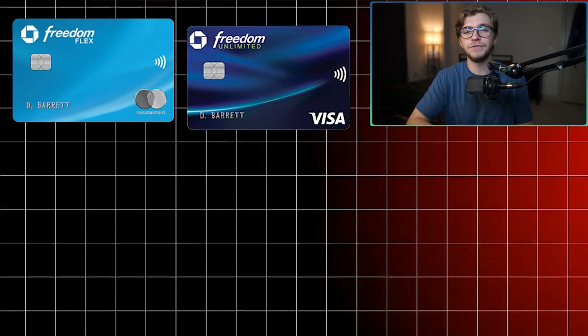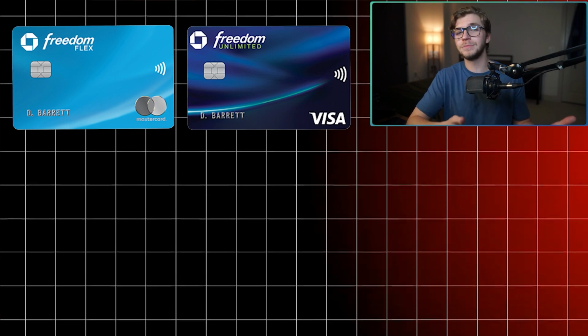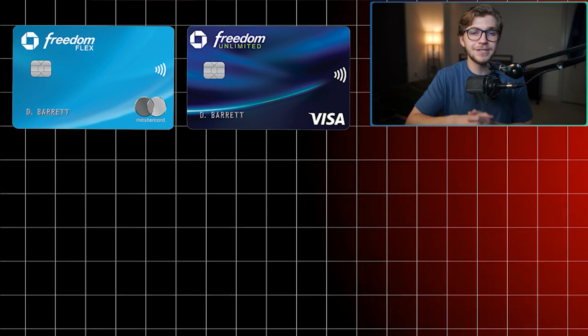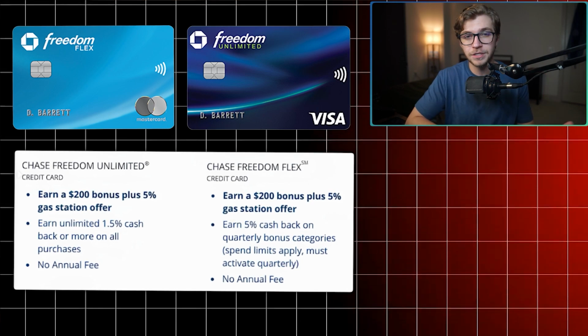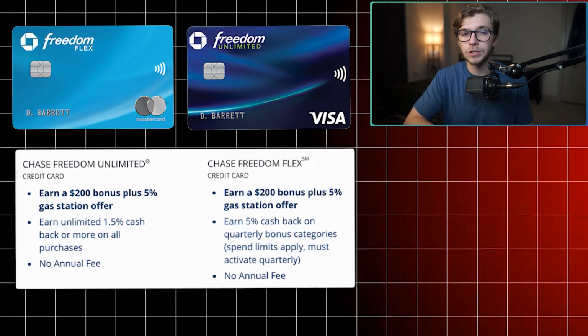The next cards on the list are the Chase Freedom Unlimited and the Chase Freedom Flex. The reason I'm recommending these together is that they're almost identical in terms of benefits and a welcome offer, but where they differ is in how they earn points in your day-to-day spend. Both of these cards offer a generous $200 welcome bonus after spending $500 in the first 3 months, and both of these bonuses will be awarded in the form of 20,000 Chase Ultimate Reward points.